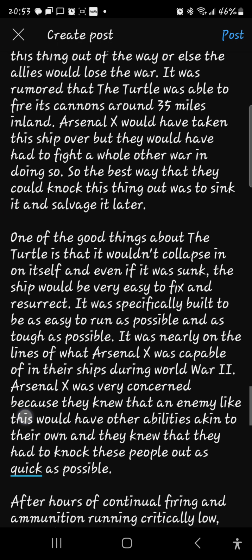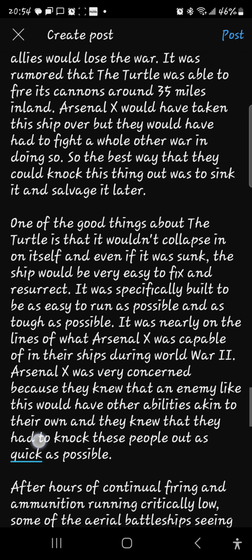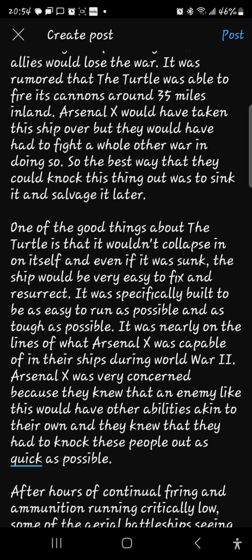It was nearly on the lines of what Arsenal X was capable of in their ships during World War II. Arsenal X was very concerned that an enemy like this had abilities akin to what they had. So pretty much this was like an evil version of Arsenal X. And if Arsenal X did not stamp out this evil variant, they would have had a third world war right after. I mean, this enemy was very close to actually taking over large portions of the world, much like the Mongols earlier in history. It was terrifying because these were very evil leaders, very evil people that were trying to befriend Hitler and befriend all the other bad people and then take them over.